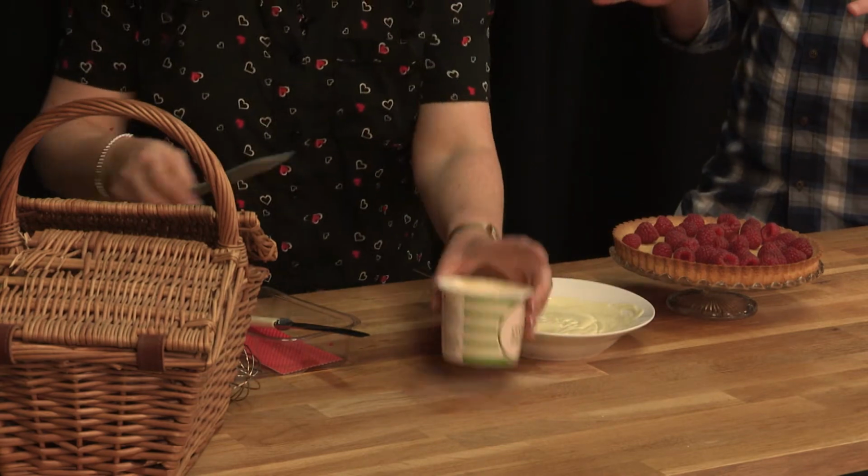And this, to me, looks like a recipe that you could get the kids involved in at home. Absolutely. Would you get Adam and the kids at home involved?